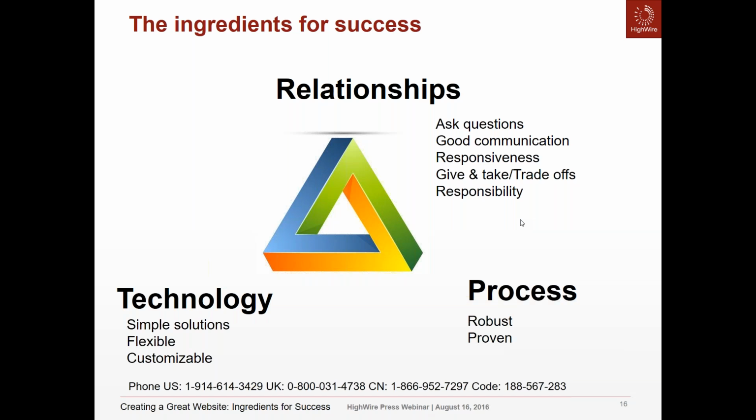And Maya? I think number one is not being afraid to ask questions and feel like it's always okay to go and ask us questions and ask lots of them. Make sure that we have a shared understanding so that we can solve your problems and address your needs as they change.